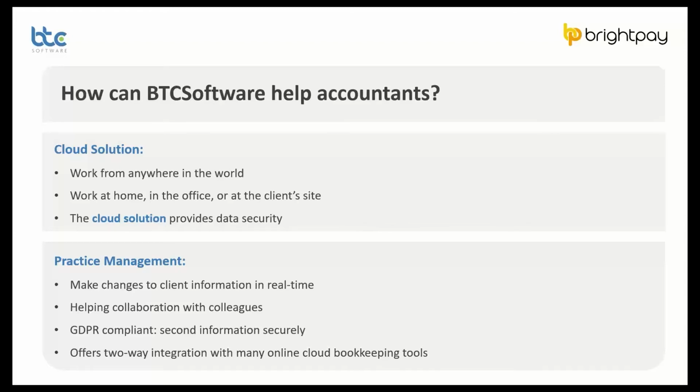And that ensures that you're versatile and well equipped when new clients who already have existing cloud-based bookkeeping suites come to you for your services.